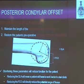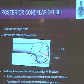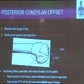So what's the posterior condylar offset? It's the distance between the posterior condyle of the femur there and the posterior cortex of the femur. So that distance is the posterior condylar offset. Now clearly if you have a larger distance there, the knee flexes more. And studies have shown that if you reduce the posterior condylar offset, so if you decrease the distance between the cortex there and the condyles there, that decreases the potential range of flexion.